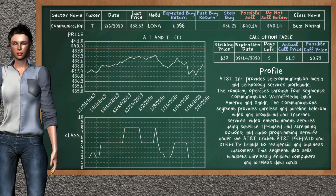AT&T was a previous top buy alternative. Today, our analysis is suggesting to continue holding it long. You can observe that AT&T is a bear normal class. In the past, it has given an average buy return of. You may expect now a buy return of 6.0%. We suggest to sell it at a minimum price of $40.14. On the other hand, we suggest to stop buying if the price is $36.22.